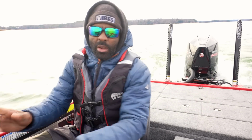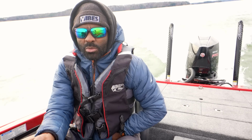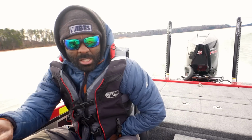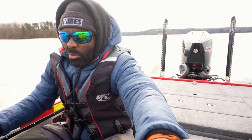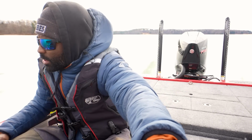I don't have much tackle in here yet, almost no tackle. How it runs with a tournament load is what's important. I mean, just about every boat's gonna come out of the hole real good with nothing in it. I think I may have about 20 gallons of fuel in here, so not a lot of fuel.